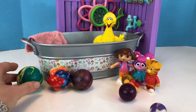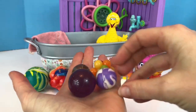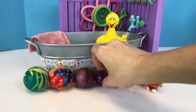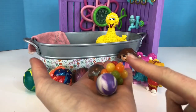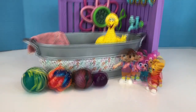Okay, so now we have four balls left. Which ball is the biggest out of these four? That's right. This purple sparkly one. Next is my favorite, this atomic bouncy ball. It's red, orange, yellow, and green. And watch it bounce. Oops.